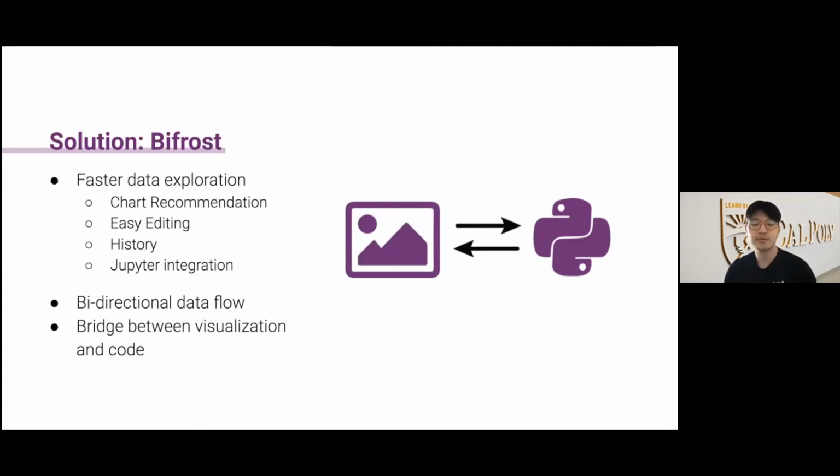To sum up, with all of these wonderful features that Bifrost provides, it really helps users to focus on extracting key insights from the data without getting distracted from writing code. With that, I'll pass on to Angela to discuss the process of the development throughout the summer.